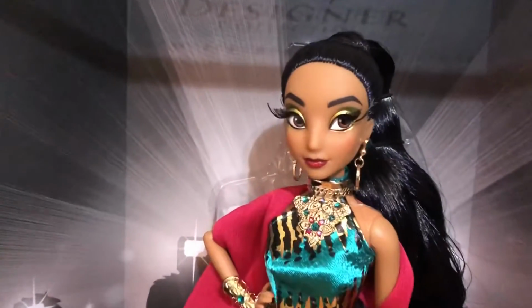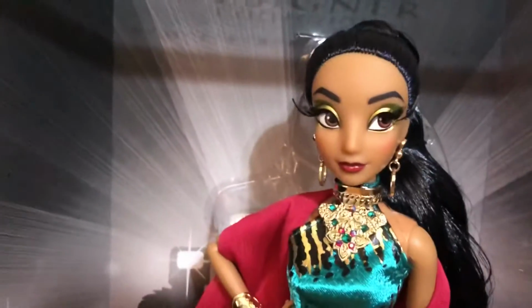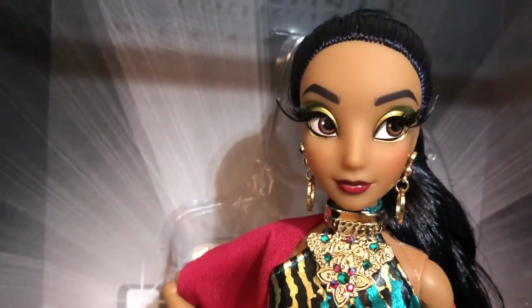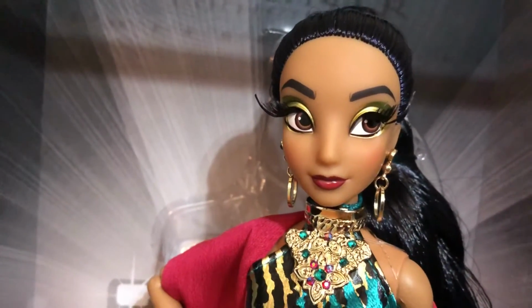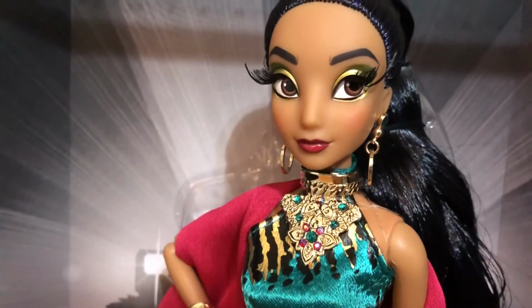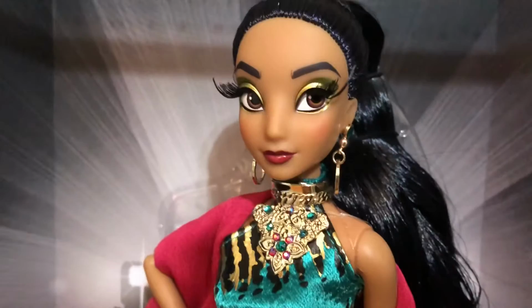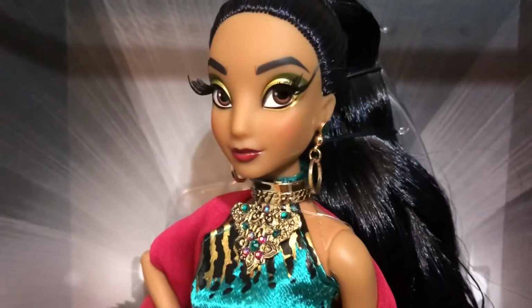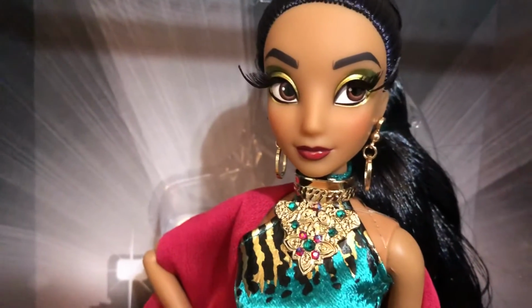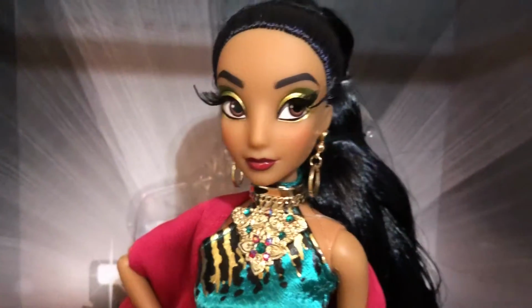We'll start with the face first. Her face is very accurate to the movie. She has this gold eyeliner makeup both on the top and the bottom to kind of go along with the jewelry along her costume. We have two hoop gold earrings. We know that in the 90s, hoop earrings were quite popular back then.